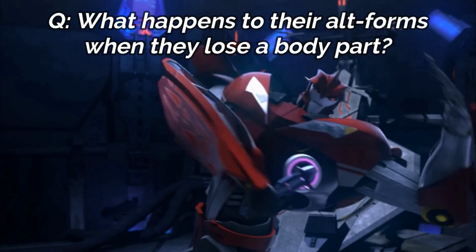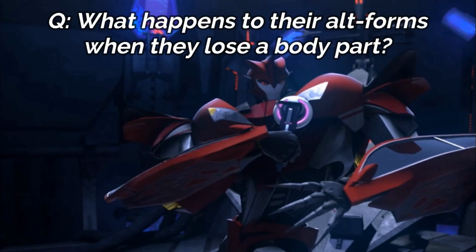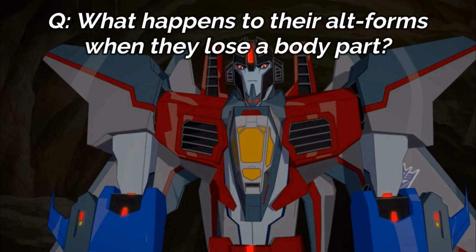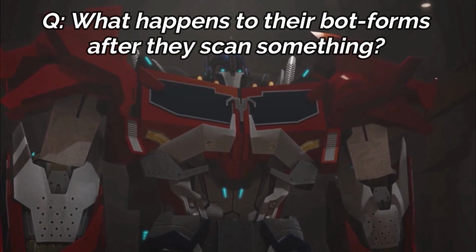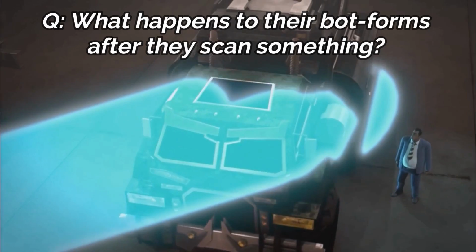Knockout stealing a new door could likely become a part of him later, and expert crafting of metal plates could explain how bots can get larger bodies, such as Starscream's surgery. What happens to a Cybertronian's body when they scan something? Do parts move? You see Cybertronian characters before they scan Earth vehicles.